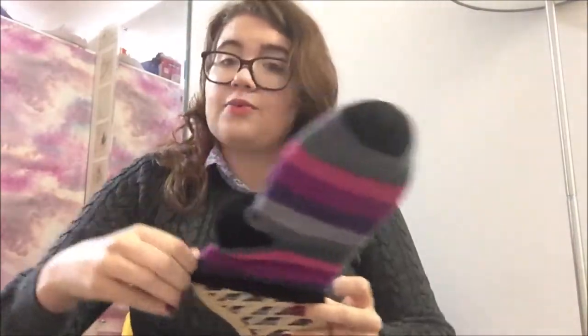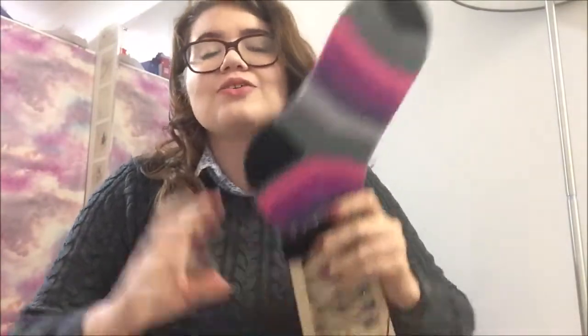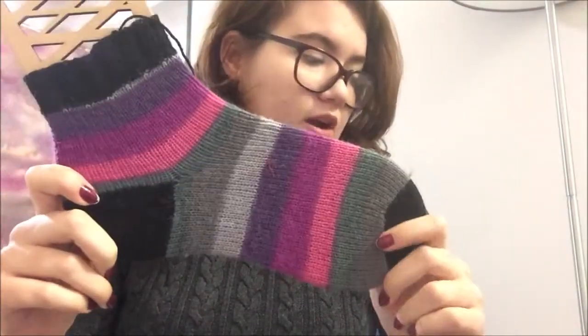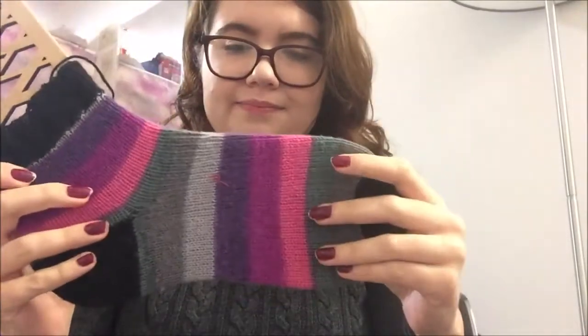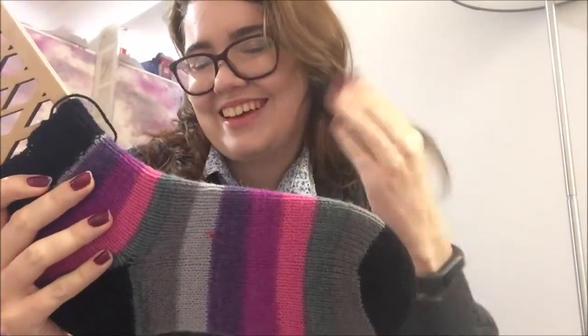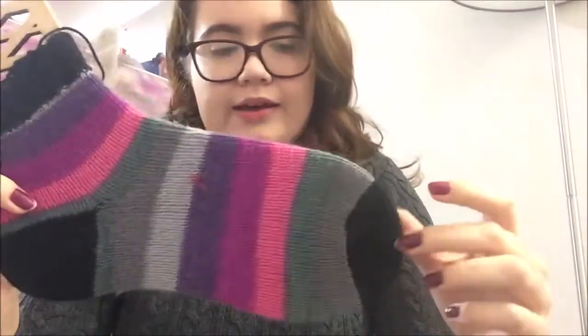And then finally my other half object, which I will just swoop on here, is another one of my 2.5mm 9-inch circular socks in this lovely Felici colourway. So Knit Picks Felici, I can't remember the colourway, but I'm calling them my ace socks, so asexual socks, because, yeah, infer what you will from that noise.